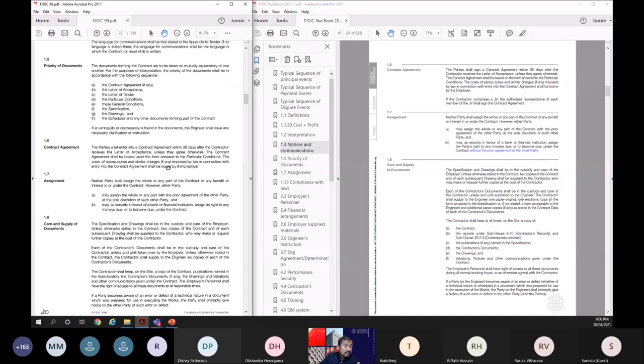Now in 99, neither party shall assign the whole or any part of the contract or any benefit or interest in or under the contract. So neither party can assign. However, either party may assign the whole or any part of the contract with the prior agreement of the other party. So if you agree with the other party, you can do that at the sole discretion of such other party. So if the contractor wants to assign something, he has to get an approval from the employer. You can do that. That is A.